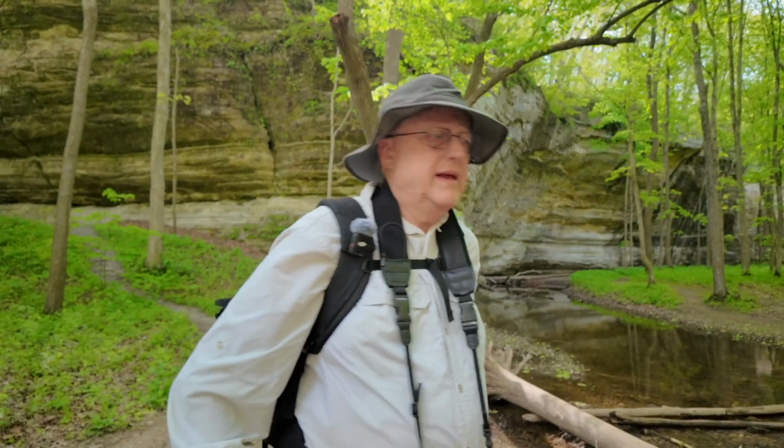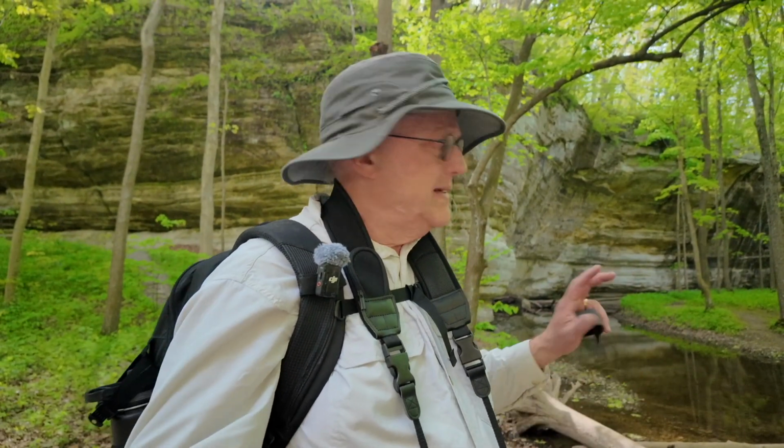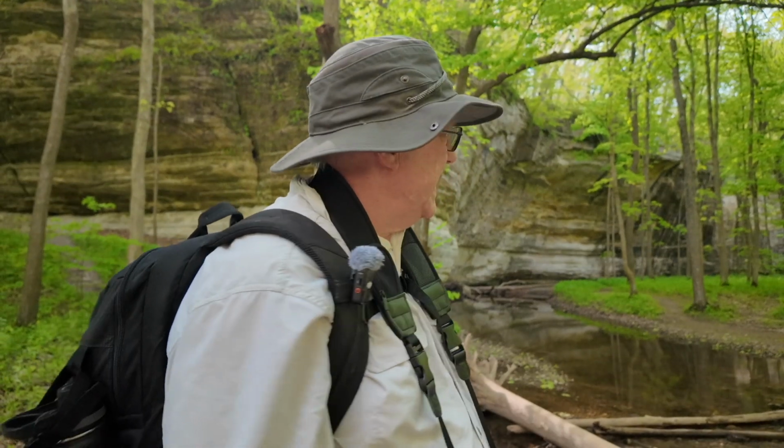Now I brought polarizing filters with me, but I'm trying not to use them. I'll tell you one reason why: in the spring, and this is true of a lot of creeks, the bottom of the creek is kind of brown and muddy. And so if you use a polarizer, you've got to be careful. You don't want to over polarize, because if you do, you're just going to see this brown, muddy creek bottom. And so I'm kind of avoiding that.